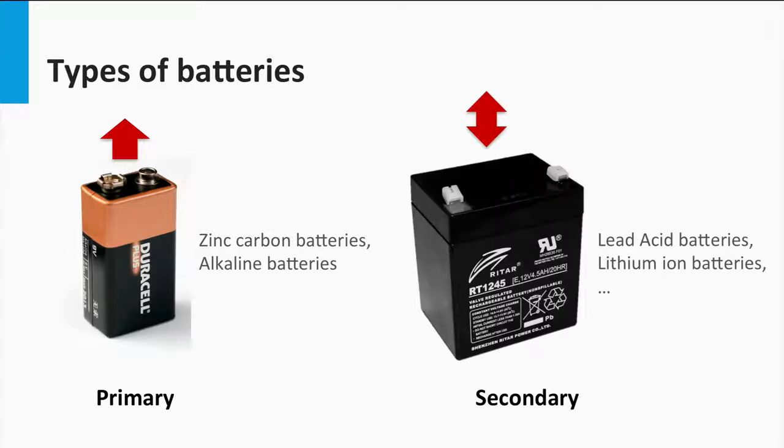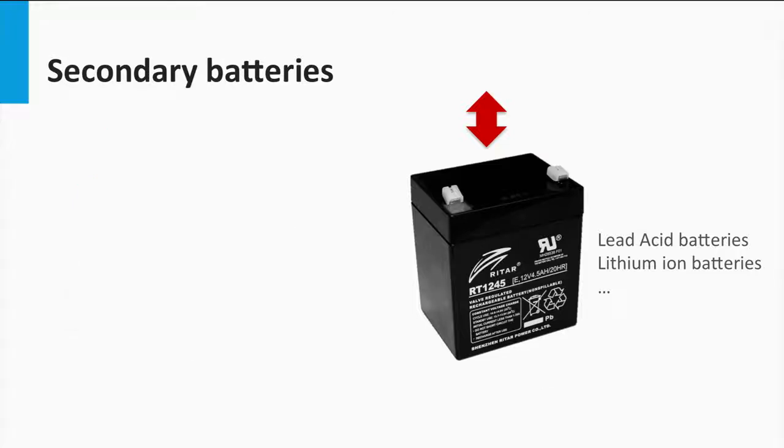Secondary batteries, or as they are more commonly called, rechargeable batteries, reversibly convert chemical energy to electrical energy. That is, they can recharge when the chemical reaction is reversed using an overpotential. In other words, the excess electrical energy is stored in these secondary batteries in the form of chemical energy. Examples include lead-acid batteries and lithium-ion batteries. It is the secondary batteries that we are interested in exploring as a possible storage option.